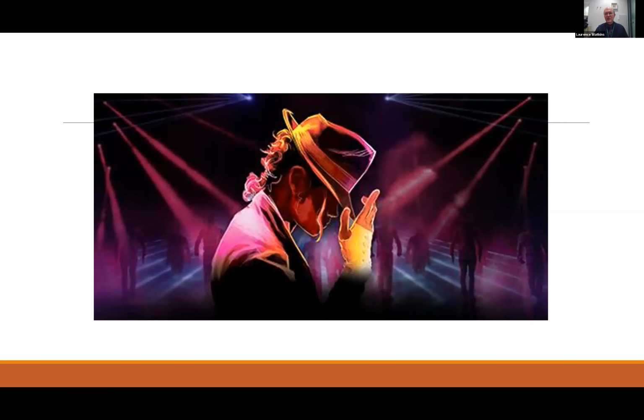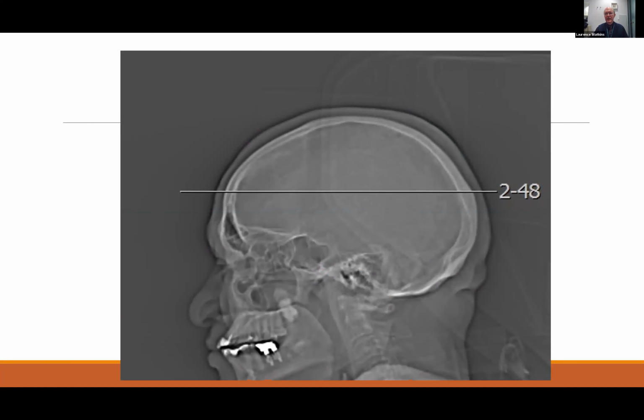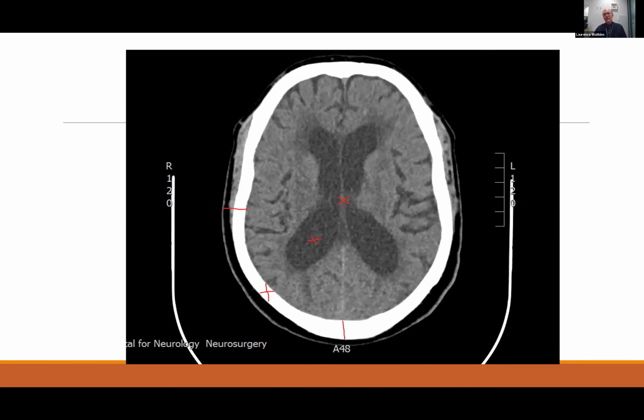This is Michael Jackson's hat. And if you try and remember the position of his hat band, that is the slice of the CT that we're interested in. So it's from the lambda, the top of the occipital bone, to just above the brow ridge. On an X-ray or a tomogram, as you can see here, that is the slice that you would get. And that slice on a CT scan looks like this. So you can see the ventricles are on that slice of the CT scan.